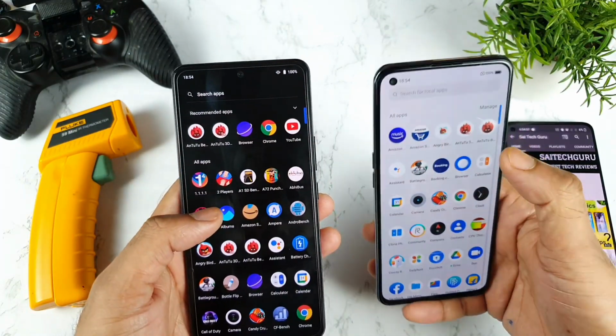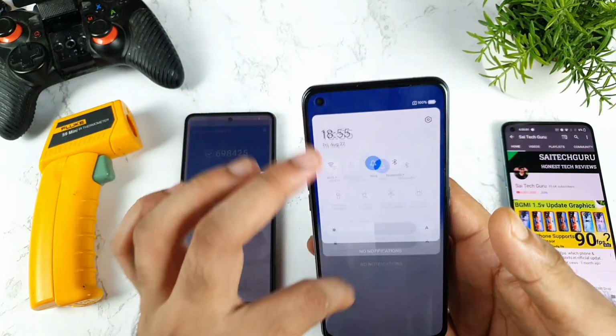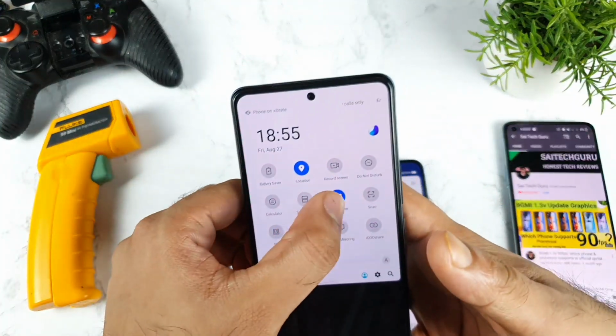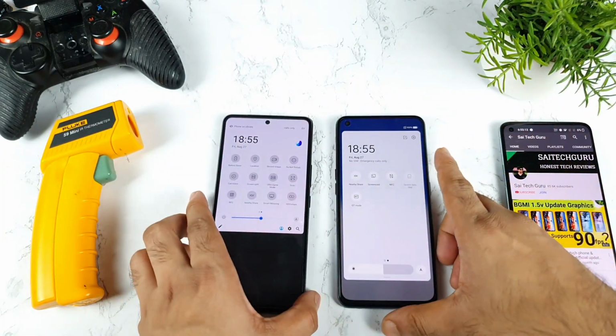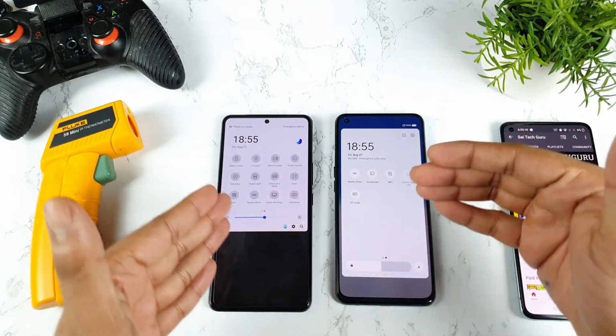One more thing, I am not turning on the GT mode as well. In the Realme GT there is a special mode called the Realme GT mode, and as you can see, I'm not turning it on. I'll also turn off the ultra game mode, and as you can see, ultra game mode is turned off. Both phones are at the same brightness, 50%, for this demonstration.